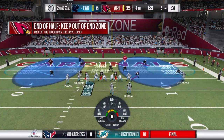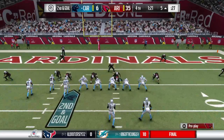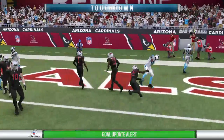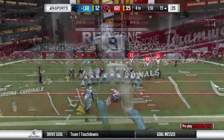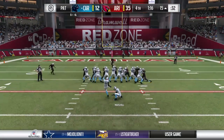Well, the pressure, the hits, the sacks have been coming at him all game long. I'm frankly surprised that they haven't found a solution yet to create more time for him to throw it. And he'll take this into the end zone. Touchdown, Carolina. Their dangerous wide receiver. A 5-yard touchdown. And the Panthers are able to draw a bit closer.